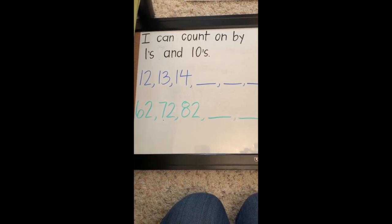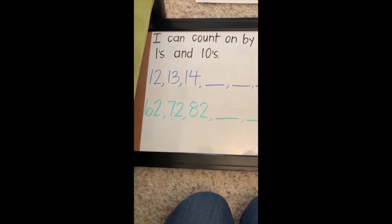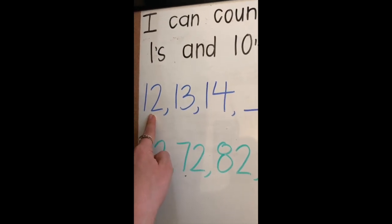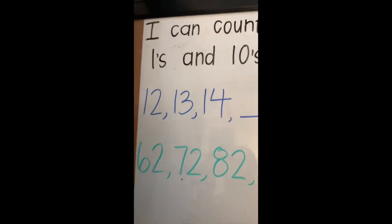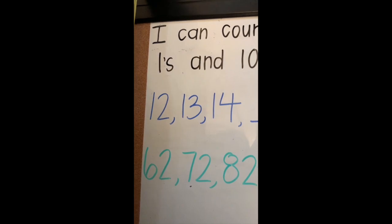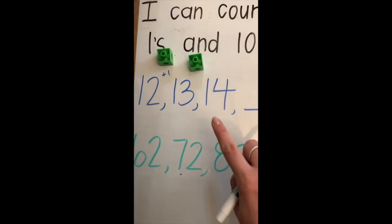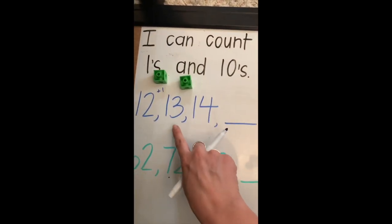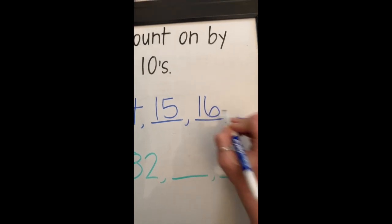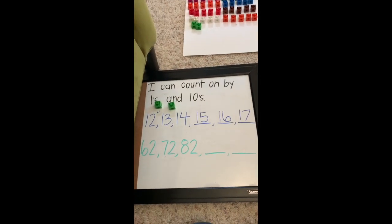Okay, math detectives, let's see if we can count on by ones or tens. I'm not going to tell you which one you have to do. We are going to look at the pattern because mathematicians search for patterns to help them solve problems. So let's look at the blue pattern first. We know that this number is what? Yep, 12, 13, 14. What is happening in this sequence? Touch your brain. What do we think's happening? Yes, between 12 and 13, we're adding 1. So I'm just going to put that up here. Between 13 and 14, we're adding 1. So then what number is going to come next? Say it loud. 12, 13, 14, 15. What comes next? Yep, add 1 and add 1. Look at you finishing that sequence. Give yourselves a home run.